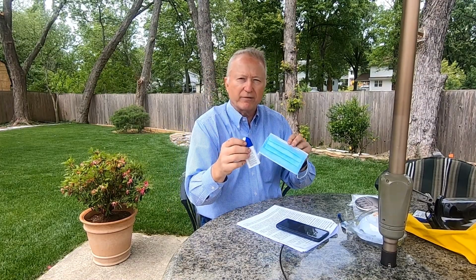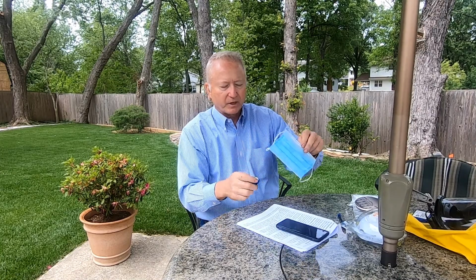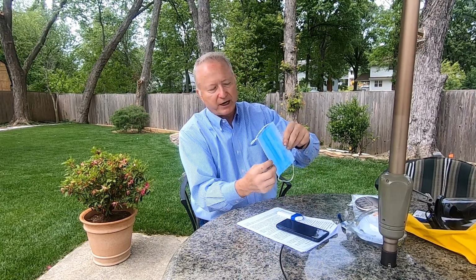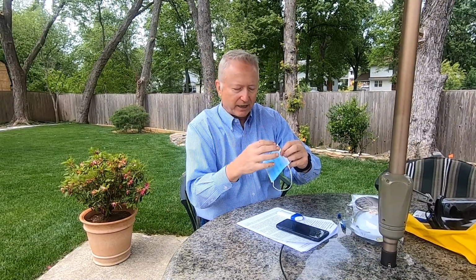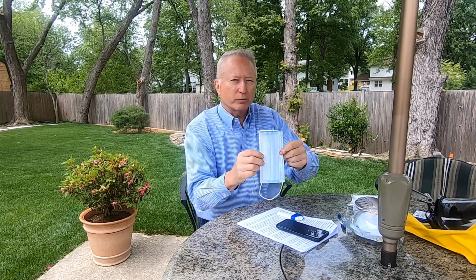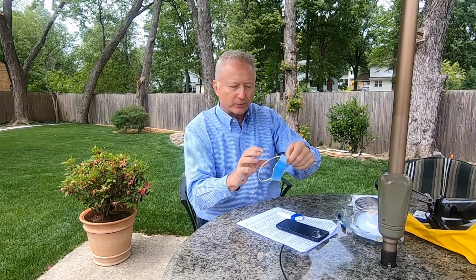This can be reused using something like these I got at a convention, but they have ethyl alcohol 70%. You can spray the outside and spray the inside. This particular mask, like I mentioned, when you put it on, the white goes to the inside. The reason is the outside is water resistant or liquid resistant, so it's designed to repel sprays and mists and humidity. The inside is designed to absorb. So the inside is going to absorb the humidity and the droplets coming out of your mouth and your nose.